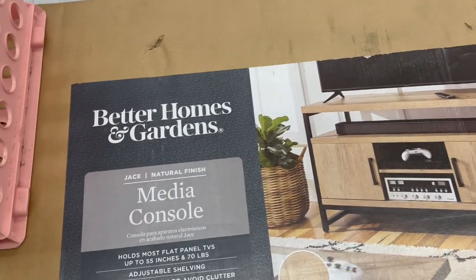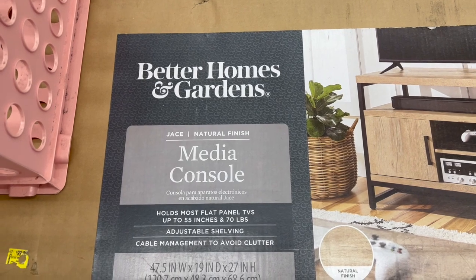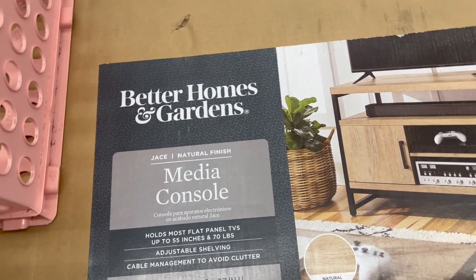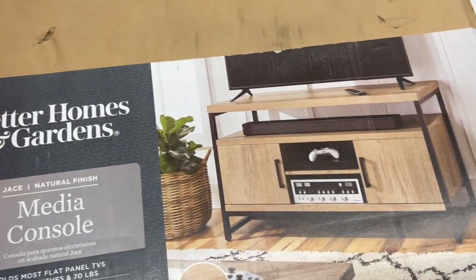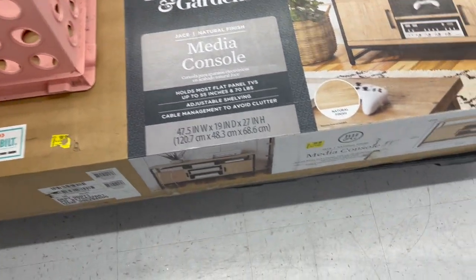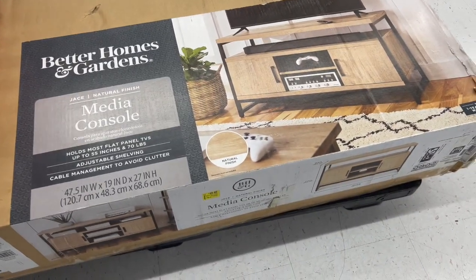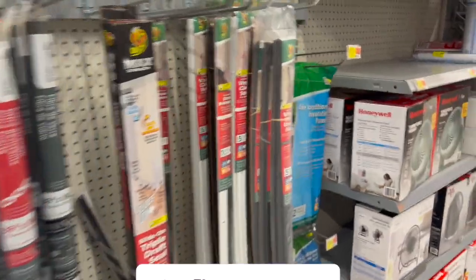And on clearance here is the Better Homes and Gardens media console. It holds most flat panel TVs up to 55 inches and 70 pounds. Adjustable shelving. And this is on clearance for $99. It was $199.99.